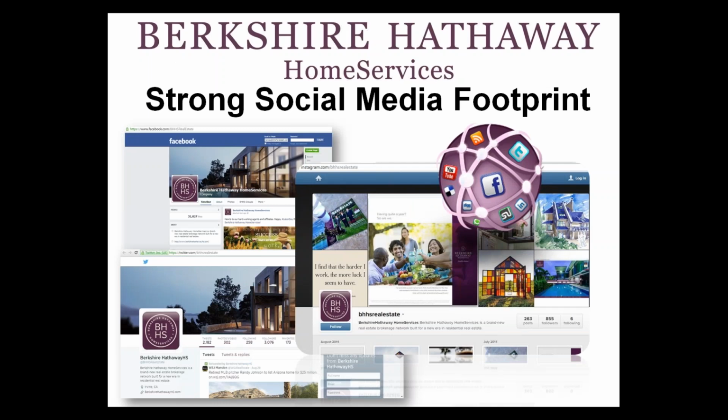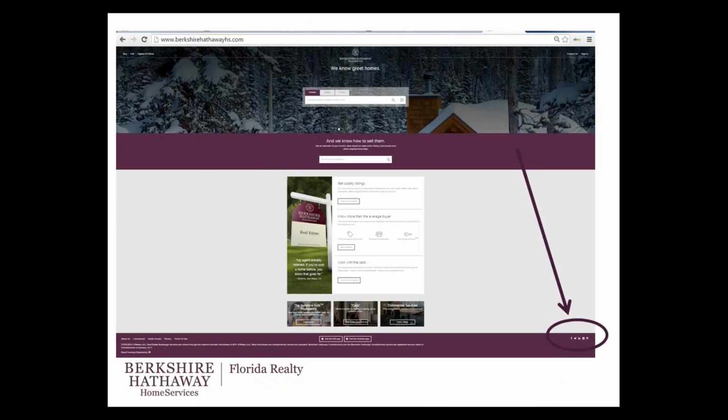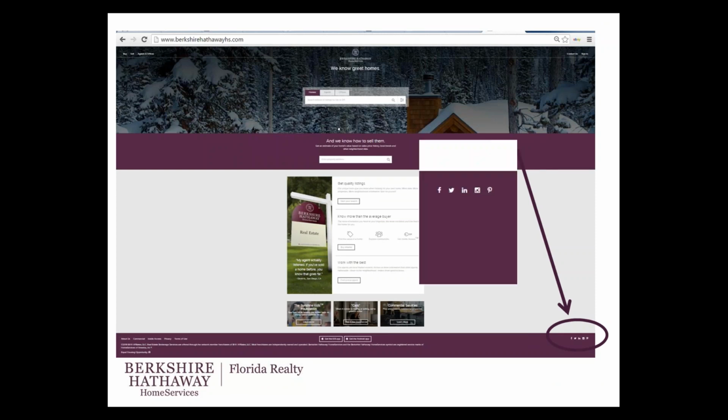Berkshire Hathaway HomeServices is proud to have a strong social media footprint. So if you're not doing so already, I encourage you to follow and like and become a part of the social media network within Berkshire Hathaway. The quickest, fastest, and easiest way to do that is to go to the national website, BerkshireHathawayHS.com, scroll all the way to the bottom, and click on the social media icons, and that will take you directly to those channels for all of the social media within the network.